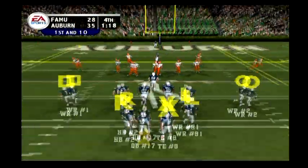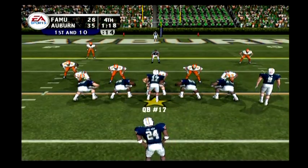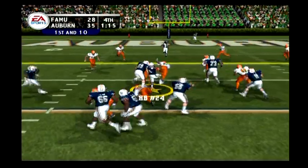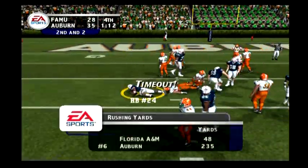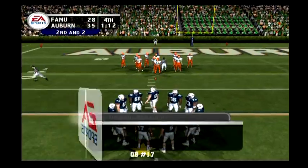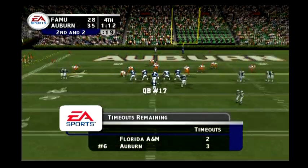First and 10. Ball on the 20. Number 24, alone in the backfield. On the ground with the tailback. And down he goes. The Rattlers call for a timeout, and they'll have two remaining. It's second down and two to go. Ball on the 12-yard line.